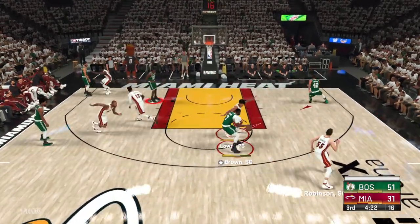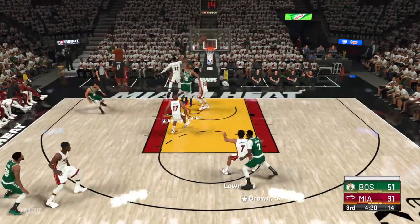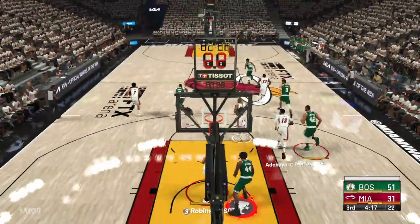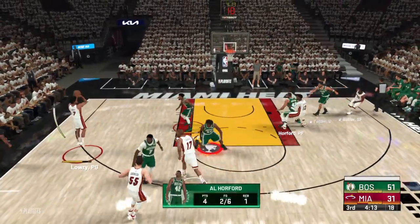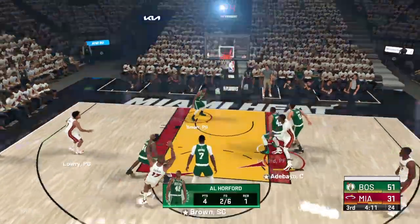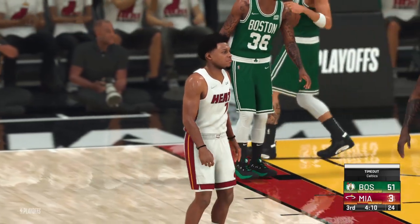Brown feeling it out a bit. He feeds it to Horford. Brown trying to free himself up. Horford, no luck. Ugly start to this half, hitting just 20% from the field. Gotta pick it up. The three-pointer is right on target.